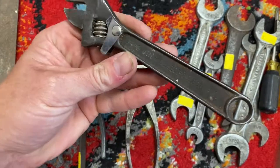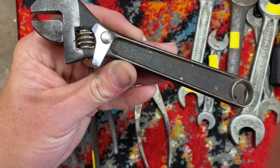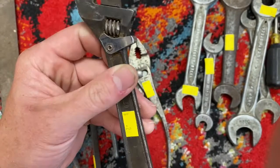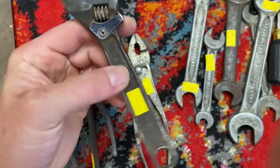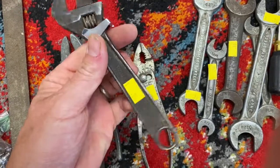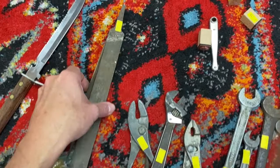And then a nice swivel one around here. What does this say? Utica, New York, I guess. Selecto Lock brand. Forged steel, and they still move like butter. That's great. 20 cents for that. I'll buy these things at that price all day long.